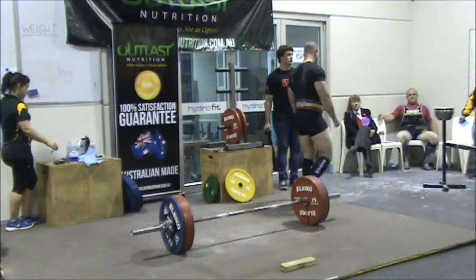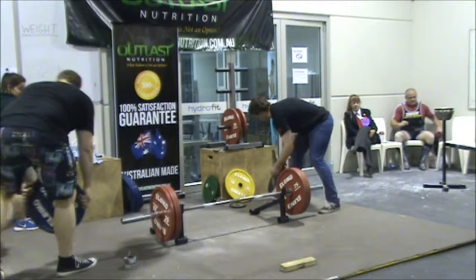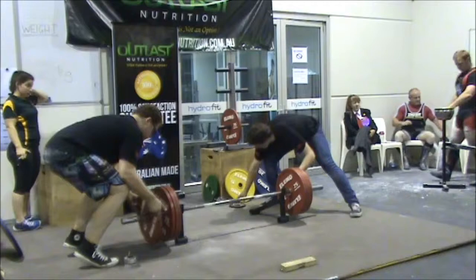Chest. Down. Two whites and a red, that's a good lift. Load the bar, 230, 230 for Kyle. Kyle's a quick lifter. 230 kilos for Kyle. Going to be followed by Mark, Joshua, Gavin, Florian, then Scotty Hill.